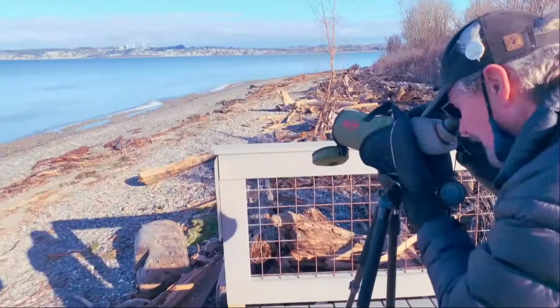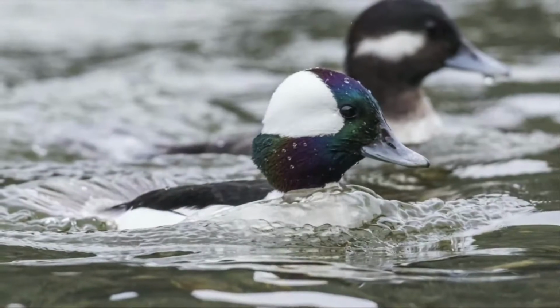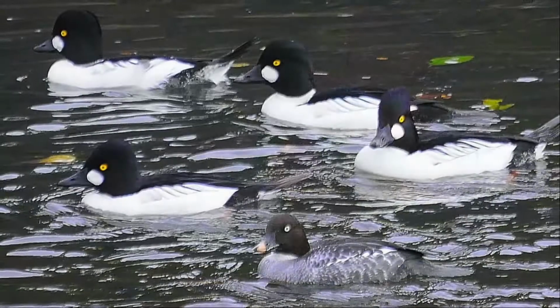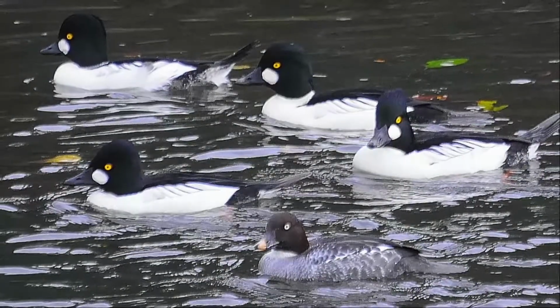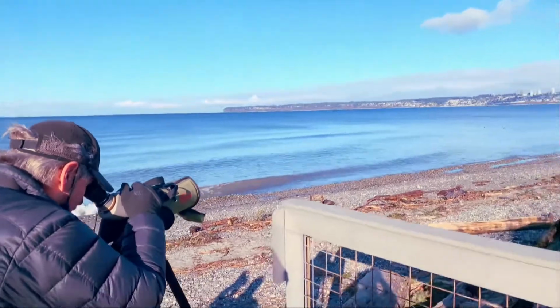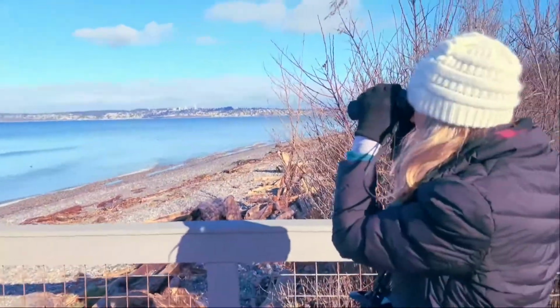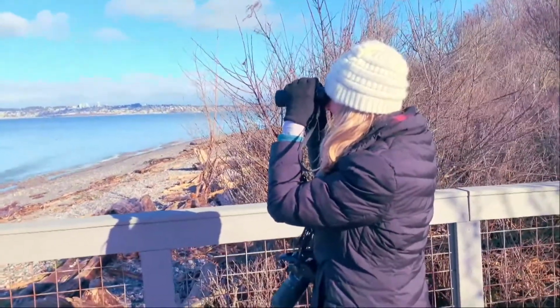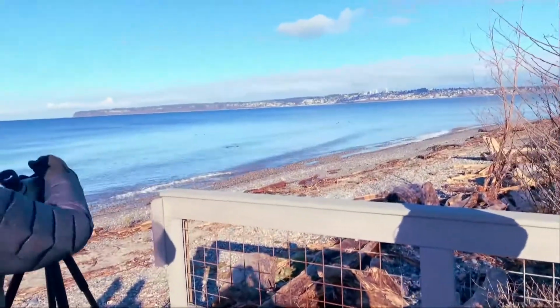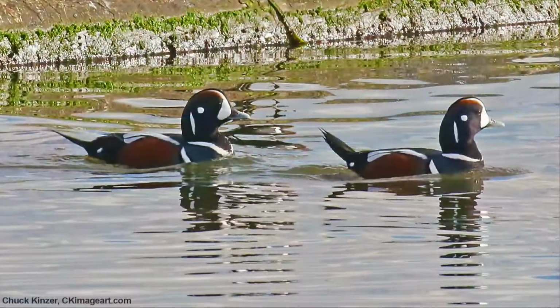There's quite a few buffleheads out here on the water. Again, common Goldeneyes. Usually there's, oops, somebody just flew through here. I didn't get a look at who it was. No, those are common Goldeneyes, the ones with the white sides that you see out there. That white shows up so well in all this light. Okay, here's our harlequin ducks back to the surface right here, very close in.